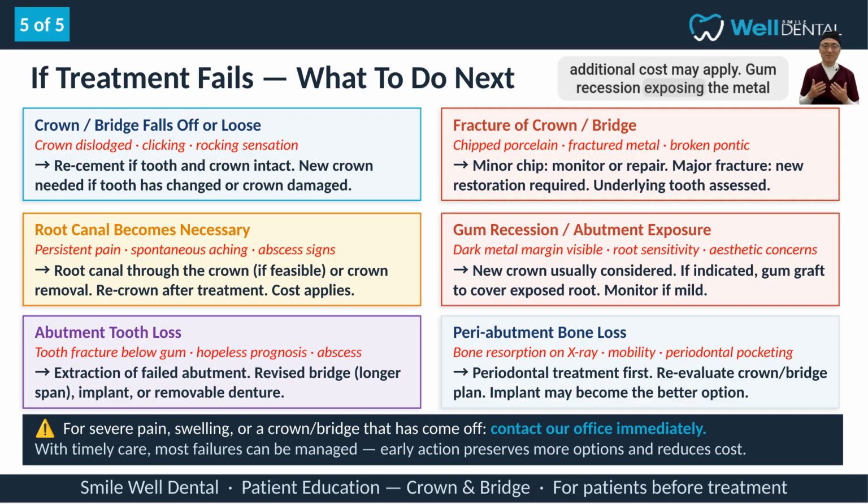Gum recession exposing the metal margin of a crown can usually be addressed with a new crown or sometimes a gum graft. In the most serious cases, where the supporting tooth fractures below the gum line or bone is severely lost, the tooth may be extracted and an implant or new bridge plan is developed. Early intervention always preserves more options. Contact our office at the first sign of any problem.